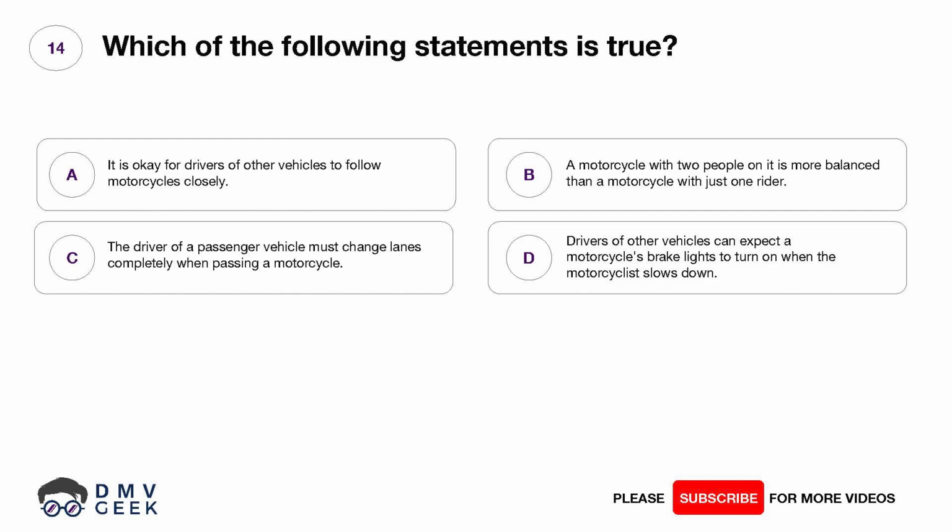Question 14. Which of the following statements is true? A. It is okay for drivers of other vehicles to follow motorcycles closely. B. A motorcycle with 2 people on it is more balanced than a motorcycle with just 1 rider. C. The driver of a passenger vehicle must change lanes completely when passing a motorcycle. D. Drivers of other vehicles can expect a motorcycle's brake lights to turn on when the motorcyclist slows down.